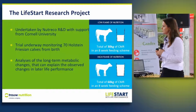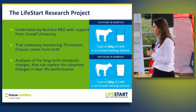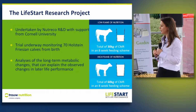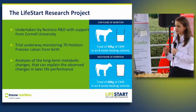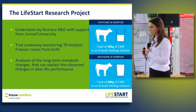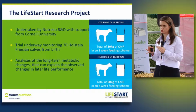So the LifeStart research project, as I touched on earlier, LifeStart is underpinned by strong science and research. So we have a trial ongoing at the moment, which is a 5-year trial undertaken by our R&D department with support from a number of different academics and universities. But what we're doing on our research farm is that we've taken 80 Holstein Friesian calves, and split them into 2 groups.